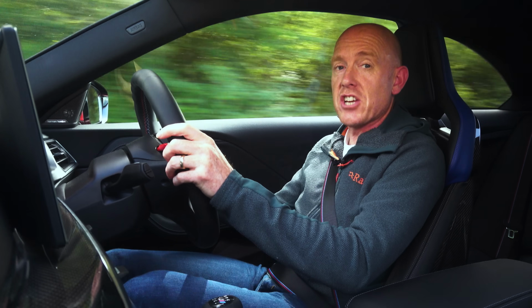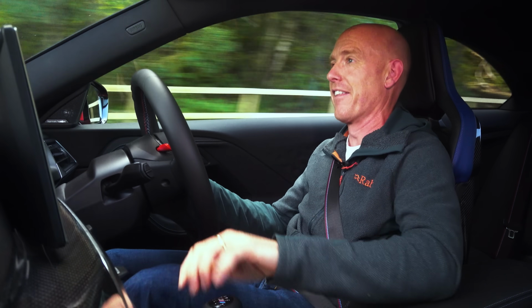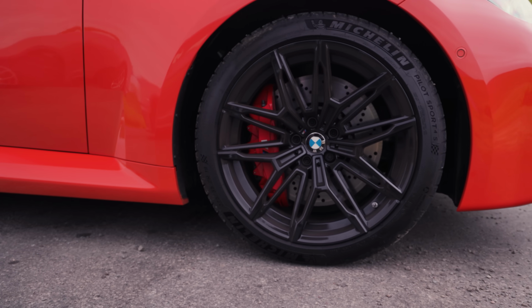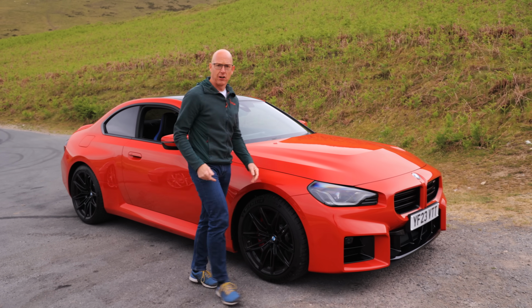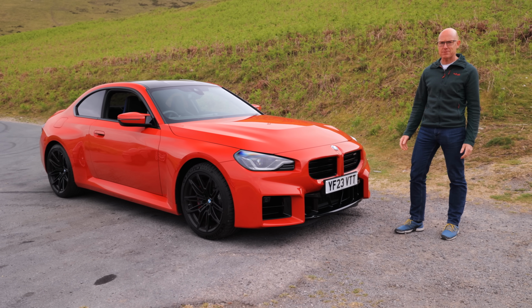Okay, enough gear changes for now. I need to be a brave boy, step outside and show you around the front of this thing. Right, let's have a poke around, which means we've got to come and have a look at the front, doesn't it? Because this is yet another challenging BMW.